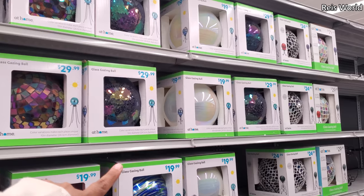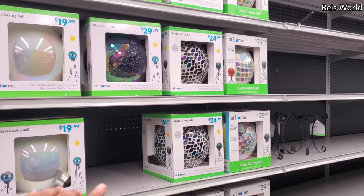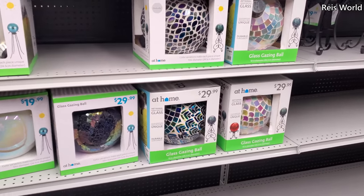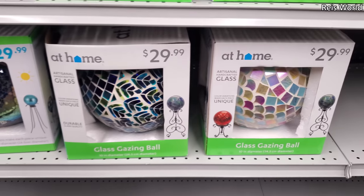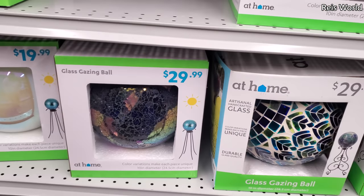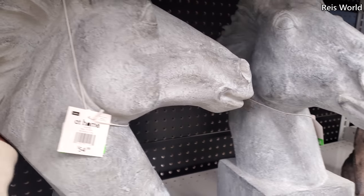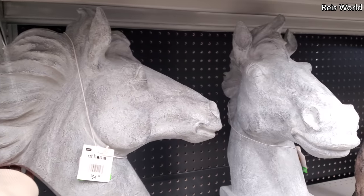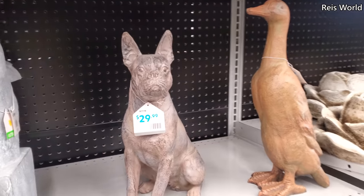You know, these are $30 and they're so, so nice here. I'm pretty sure you can also find these at Walmart. I like this one right here. It's really pretty. $55, and you know what? It's very lightweight. I feel like for $55 it should be much heavier for what you're paying. And check him out for $30.